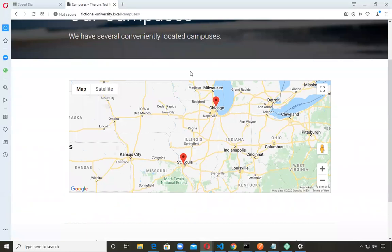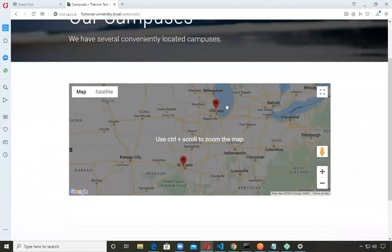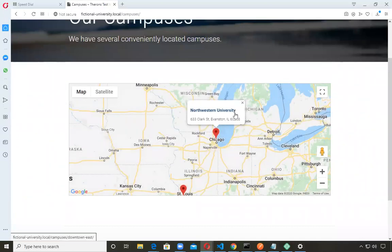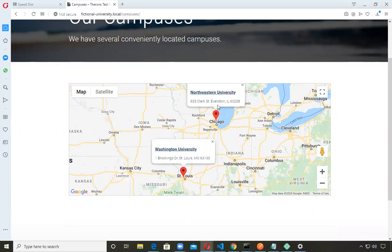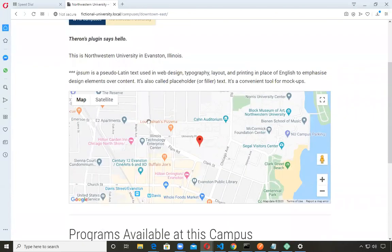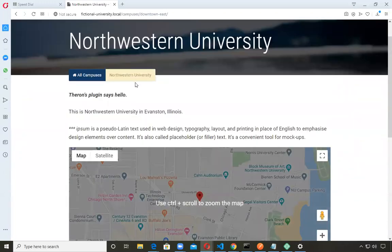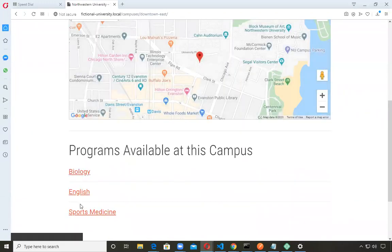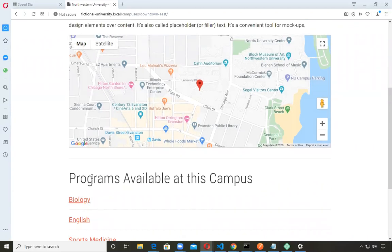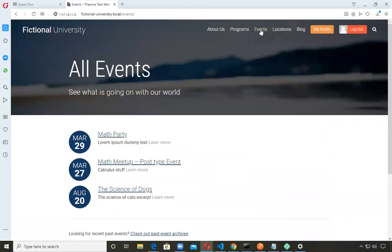So this fictional university has 2 locations, and we're using Google Maps inside of here. So if you click on one of these, you can see you've got a pin and you've got the description, the header for each of the pin. So if you click on Northwestern University, it takes you right there. And then it shows you in this location all of the programs there. And that's done through a relationship. And I'm going to show you what that is too.